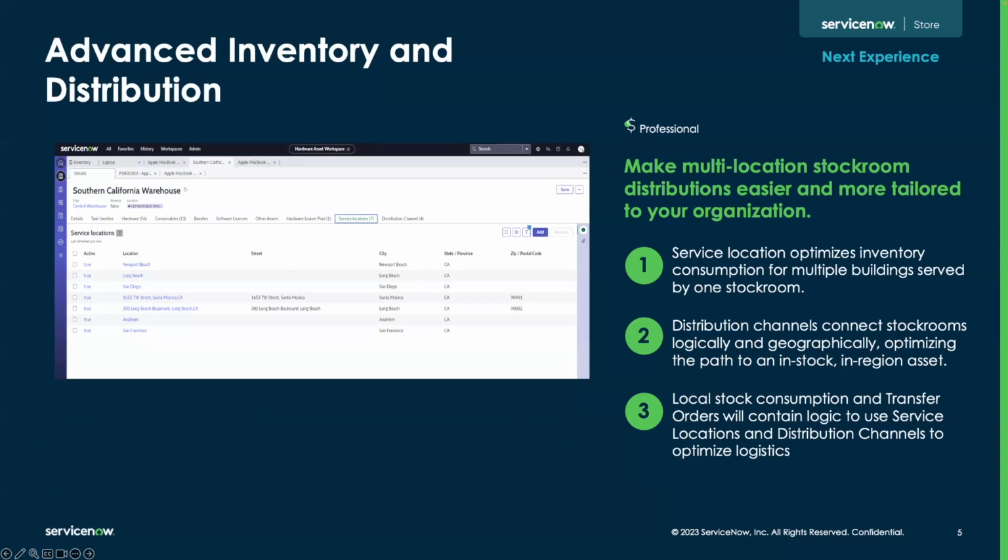The second feature that is coming in the Vancouver release of HAM Pro is going to be that advanced inventory and distribution feature. So this is a way for organizations to provide more clarity when they are interacting with inventory to identify those paths of distribution. So connecting stockrooms logically and geographically will help improve that distribution process.